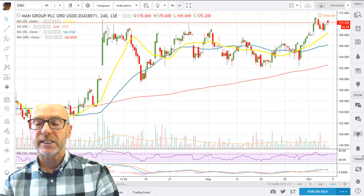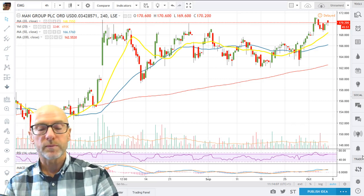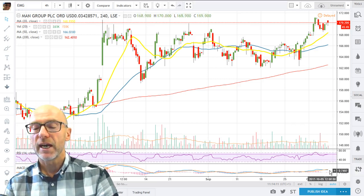I would like to see that get higher than 71.49. It's presently 63.14. MACD actually starting to flatline at this level.